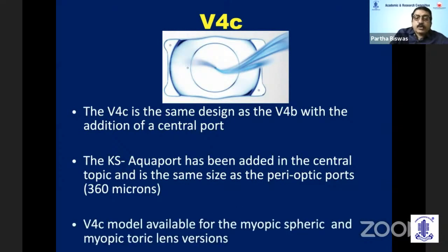And this V4C with the central port is available for myopic spheric and the myopic toric lens versions. Of course, in the hyperopic versions, the central port is not there. Why not there is a very important question which an examiner at times asks. And the answer is very simple, because the hyperopic lenses are thicker than the myopic lenses, and a 360 micron aqua port or central port would create aberrations in these lenses. Therefore, the corollary to this question is, in which cases of the present day ICL is a PI mandatory, is a peripheral iridotomy or iridectomy mandatory? It is in these hyperopic lenses that it becomes mandatory.